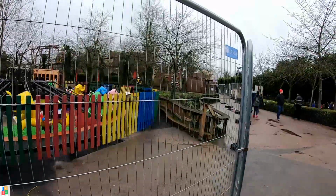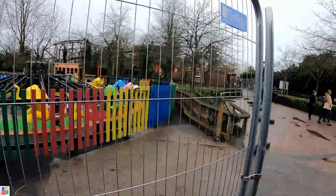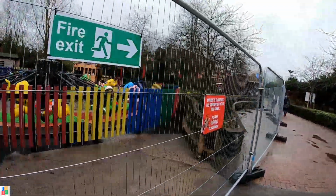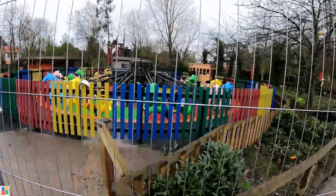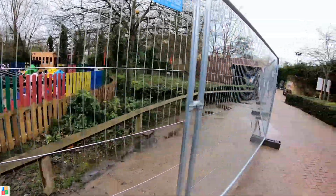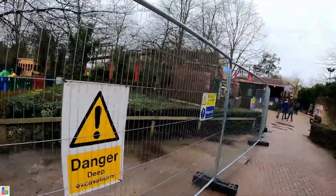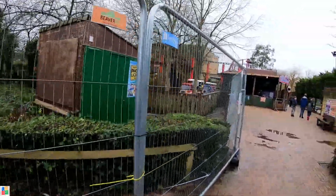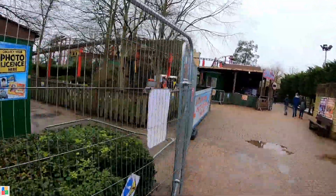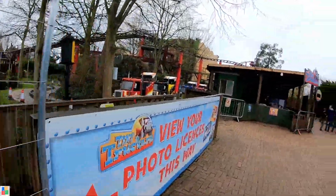Now, oddly enough, I thought that Tiny Truckers was supposed to be open for this event, originally advertised. However, it's not. So we're going to walk past now. We can actually get a bit closer and have a look. Looked like they were having some roofing work done last time we were here. And it obviously hasn't been completed, or the ride isn't quite ready. But even though the cars stayed here, there's nothing else going on, to be honest.